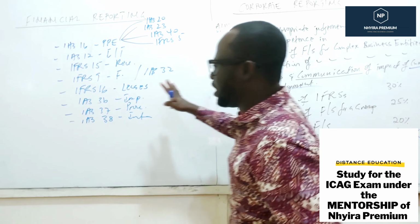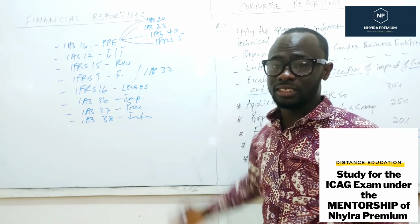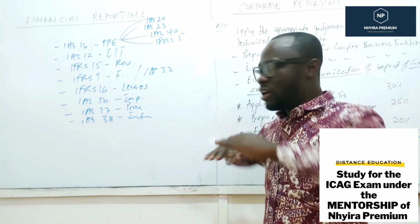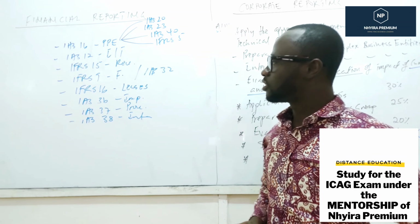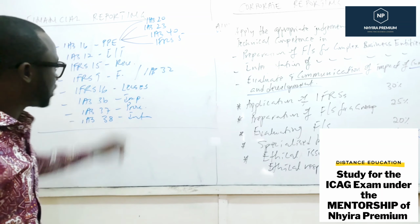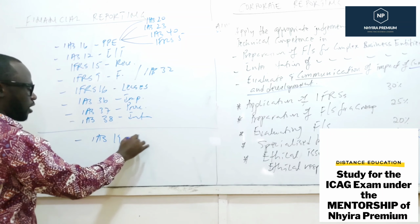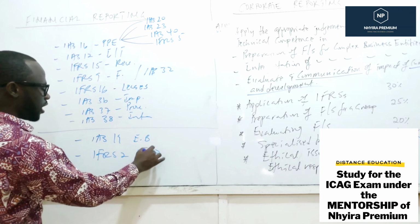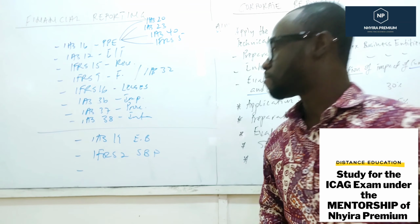So basically, no matter what it is, you make sure you understand these standards. There are other standards that we could talk about, but for the beginning, you need to really understand these standards. Then for level 3 corporate reporting purposes, in addition to this, you need to understand IAS 19 employment benefits. You need to understand IFRS 2 share-based payment.